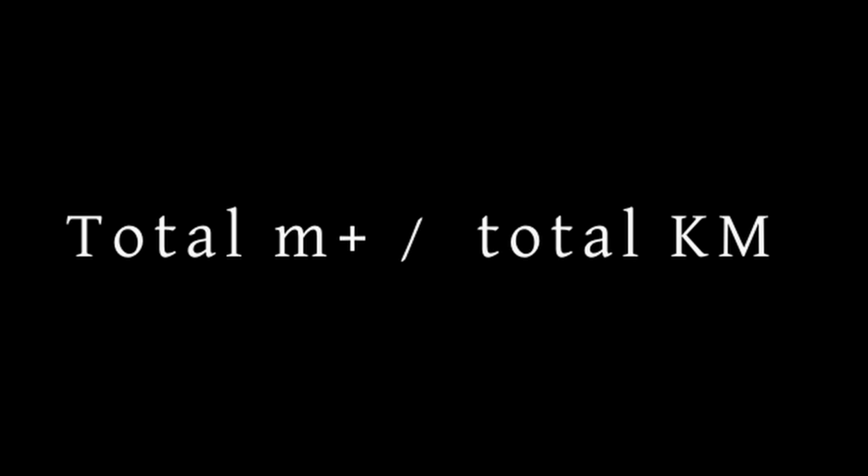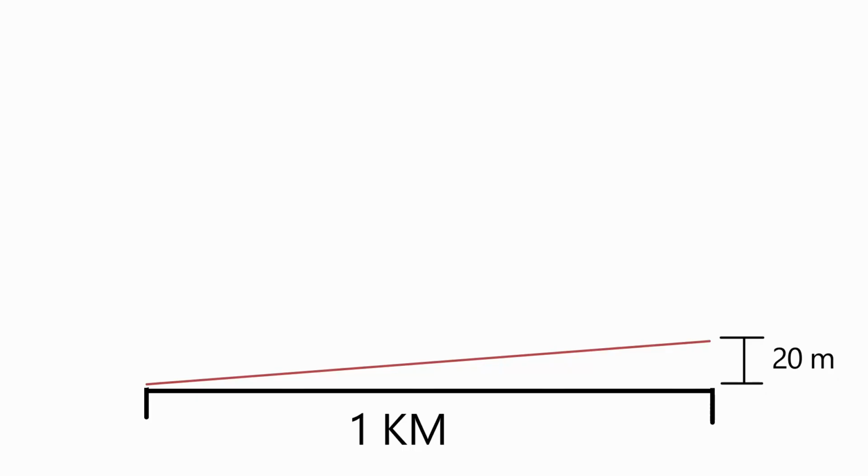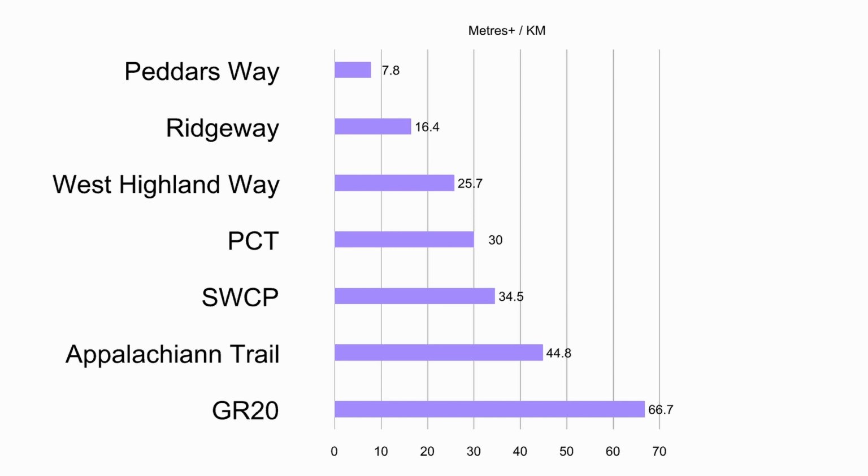A really rough measure of a path's physical difficulty is the ratio of elevation gain to distance covered. So that's how many metres up or down per kilometre. Here you can see the ratio for a variety of paths. At the lower end you have things like the Peddars Way and the Ridgeway, which are pretty gentle. And then at the top end of the scale you have things like the Appalachian Trail and the crazy GR20 in Corsica. The Southwest Coast Path lies a bit below these, but it has more average elevation change than the Pacific Crest Trail in the US. The PCT is a remote wilderness trail with its own challenges, but this illustrates that the Southwest Coast Path is no walk in the park.